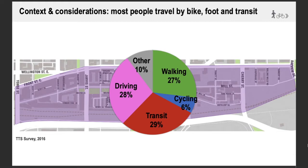So this is really exciting to see, and it shows why this area should get this treatment, even if the roads aren't being ripped up and all that stuff.